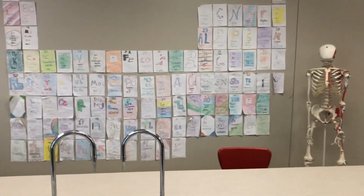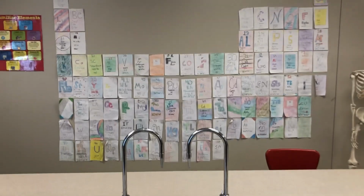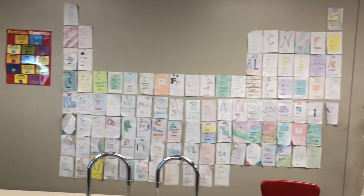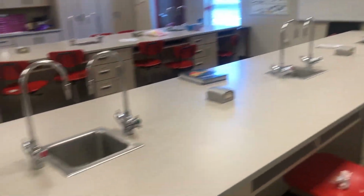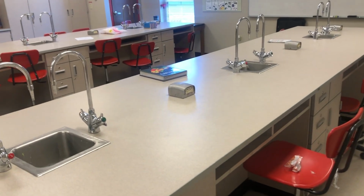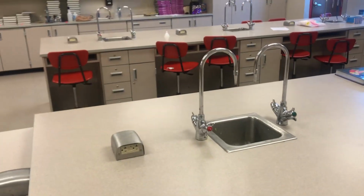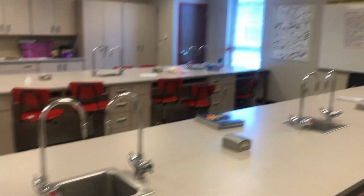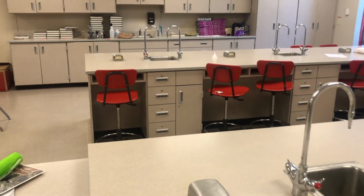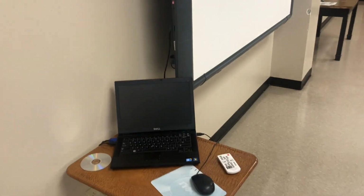This is literally from my first year. It has been up for 3 years now because the first-year kids made it. Now my lab is only electric, so I don't have any gas in this lab. We have to use hot plates instead of Bunsen burners, which I really hate because I wanted my kids to get the same experience that I got with Bunsen burners, but it's okay.